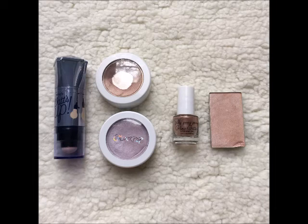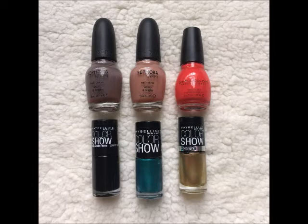Quick look at the polishes that I have in for this year. I need to do a project polish update, but I haven't actually finished any of these off. I think I still can. I just haven't finished any of them off at this point in time yet.